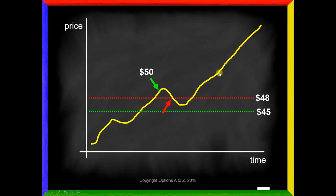But the problem with that thinking is you go right back into the same argument. What if the stock instead came down on this path, dipped just below 45, triggers you out, and then goes on to all-time new highs? Well, you think, okay, well, maybe I'll put my stop order far away down here at 40. Well, you can see where this is going. You end up in the same argument.